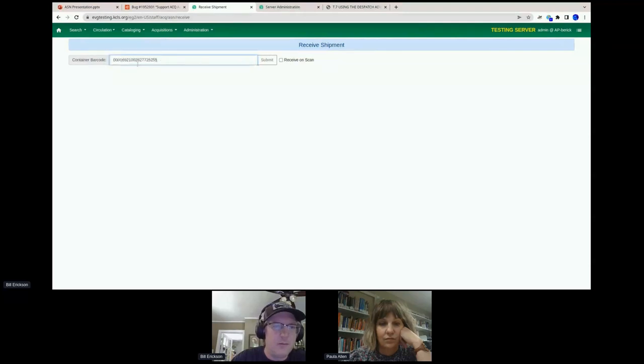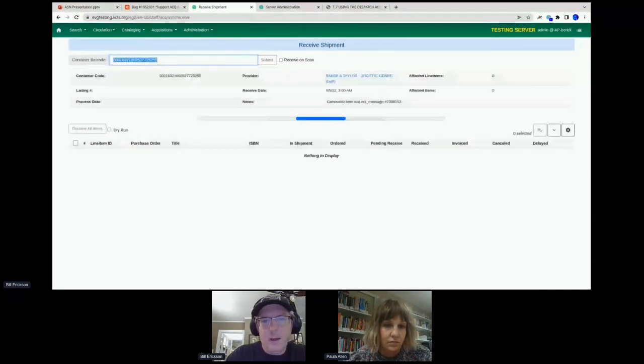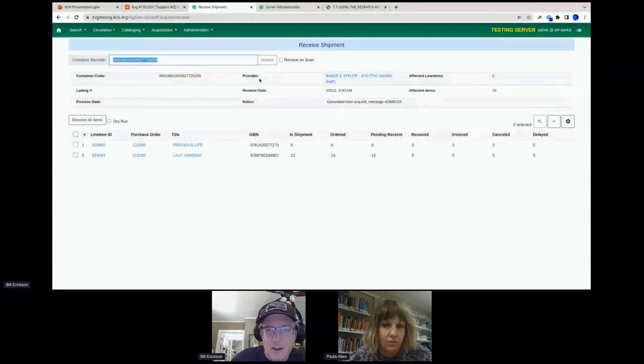This is an example of a barcode that you see on the side of a package. So I submit that. It's going to pull up vendor information about when this particular shipment arrived, whether or not it's been processed yet, and then some other debugging information. Then it lists all the individual line items that are represented in the shipment. And then we have a nice breakdown of copy level status information for the order. So this is a good example.